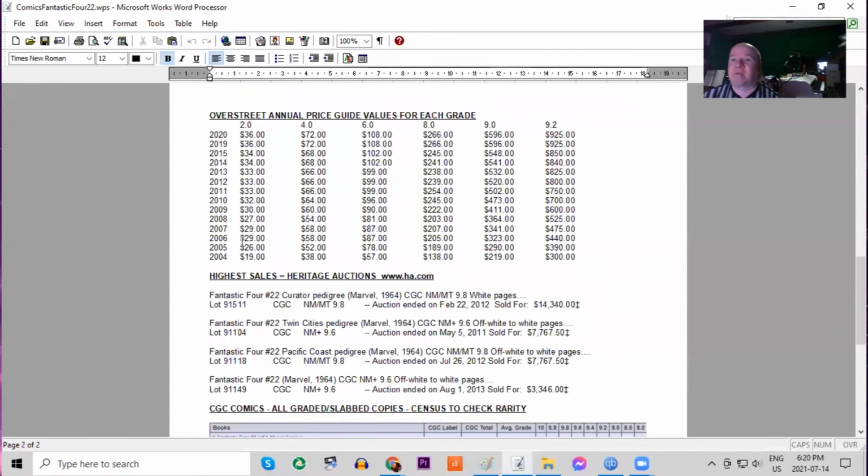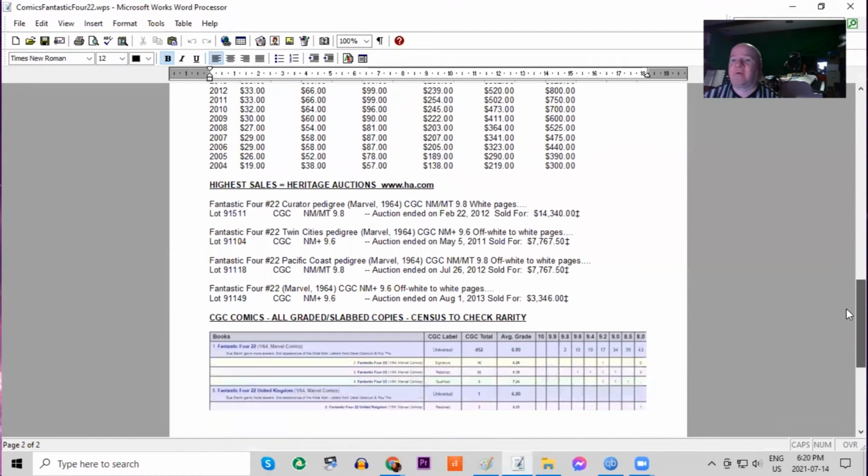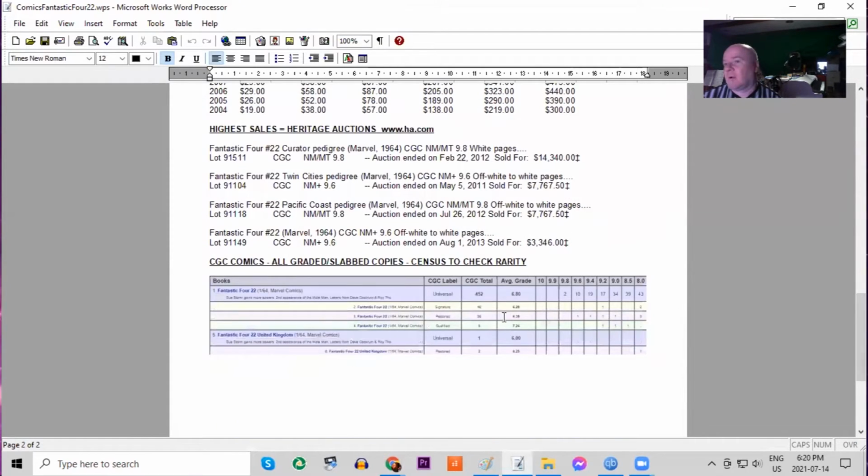In the Overstreet price guide, the book has almost doubled in lower grades, and it is more than tripled in higher grades raw. On the CGC Census, there are 2 9.8s and 10 9.6s. Only 1 copy of the UK price variant graded at all. It is a 6.